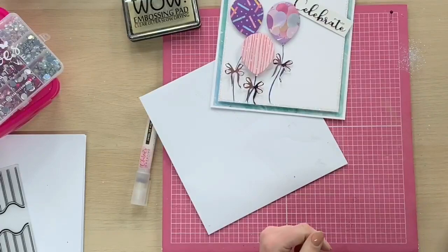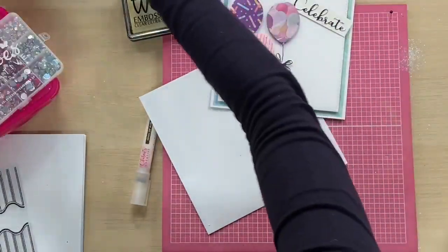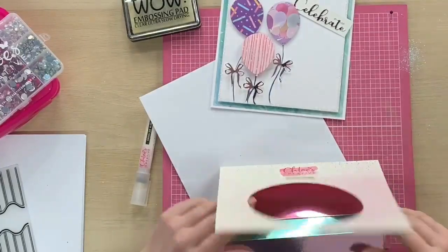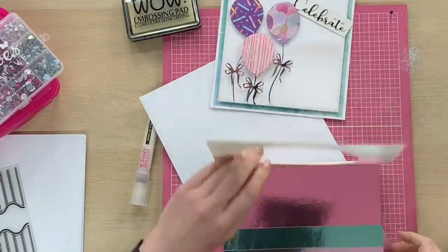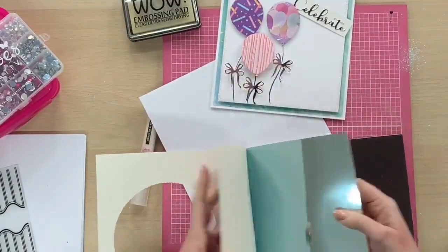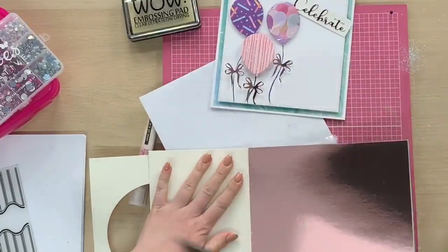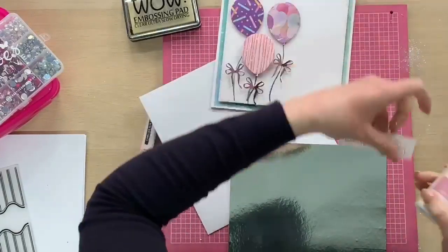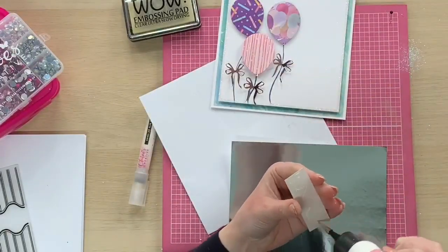And I would also like a little piece. Let me see if I've got a little piece of purple mirror card that we can mat that onto. Or actually, we're going to mat it onto teal, because then that'll tie the background paper in as well from the backing. So we'll mat this up, a little bit of glue.